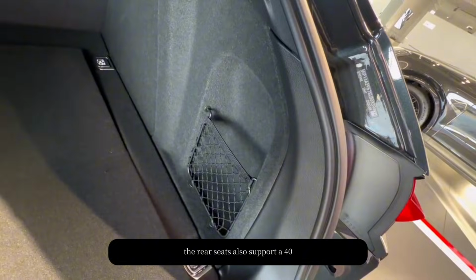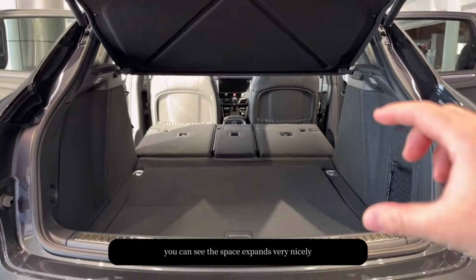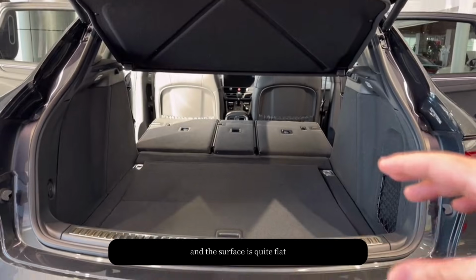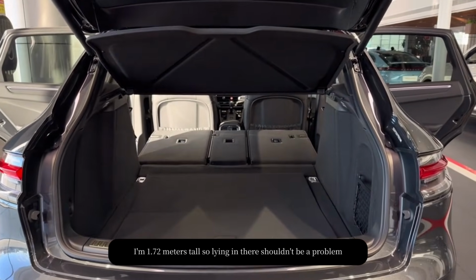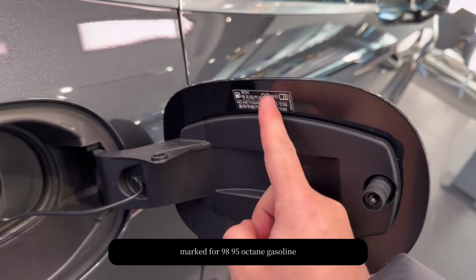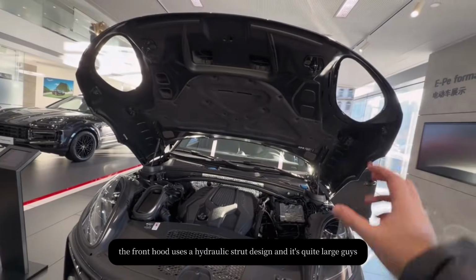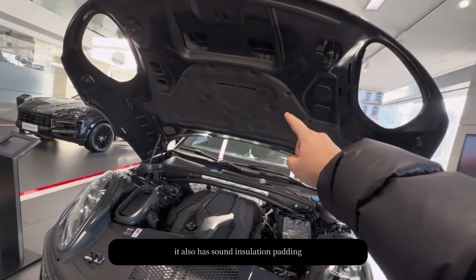The rear seats also support a 40-60 split folding. Once folded down, you can see the space expands very nicely and the surface is quite flat. I'm 1.72 meters tall, so lying in there shouldn't be a problem. On the rear side of the front passenger seat is the fuel filler, marked for 95 octane gasoline. The front hood uses a hydraulic strut design, and it's quite large, guys. It also has sound insulation padding.